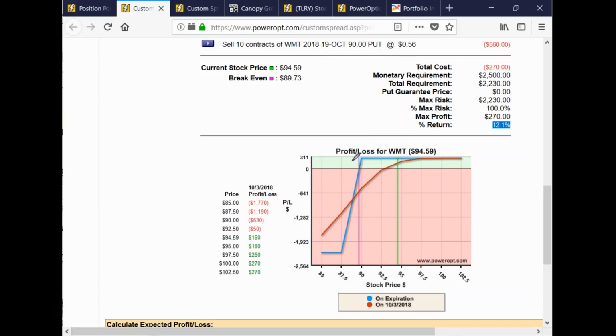But I usually wait for the stock to be between the strike prices before attempting that maneuver, and that's usually when I get the best prices on that as well. All right. So yeah, that was what I was referring to, the 90-90.